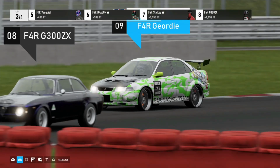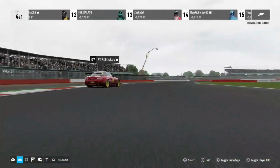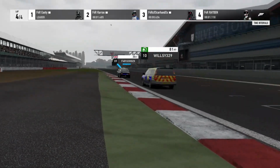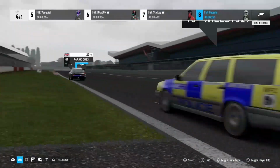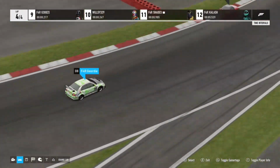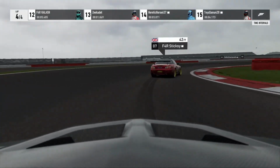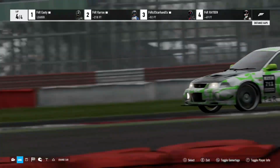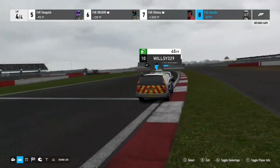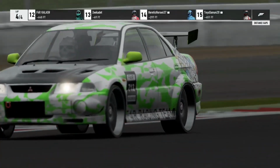As F4R Gordy is currently in ninth, he is looking to try to make a move on the G300ZX, who typically is running at the front, but you know it is his first race today, so he's probably got to get warmed up. But nonetheless, pushing Gordy to the very limit, we are currently on our last lap. Dixie locks up the brakes a little bit. Gordy not able to capitalize there, but the 300ZX is really looking racy right now. I'm not sure if he's on a controller or whatnot, but either way.